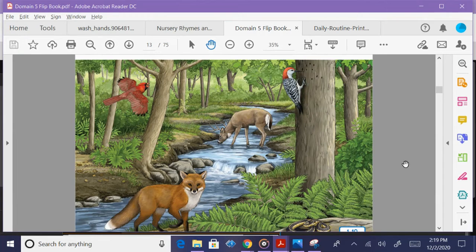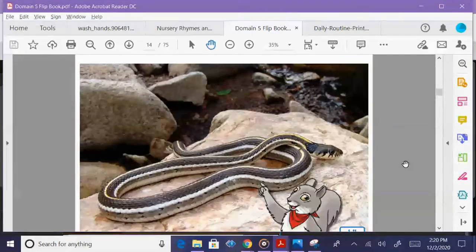I hear the beak of a woodpecker as he drills into the bark of a tree, trying to find insects to eat. I'll take a closer look and see what else I can see near the stream. Right over there on that warm rock, a snake has found a spot to sun itself. The snake is keeping its body warm by soaking heat from the rock.